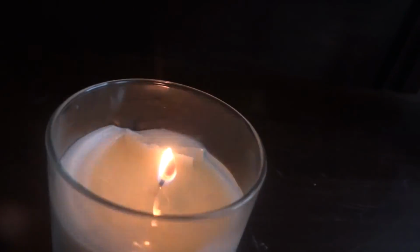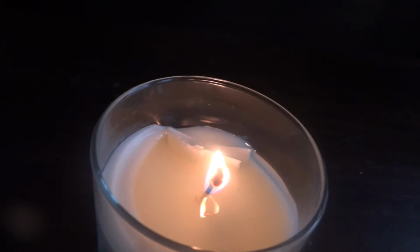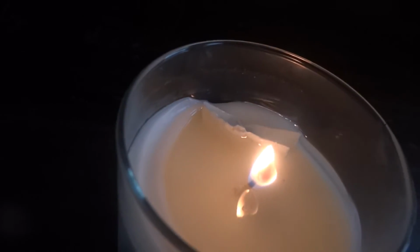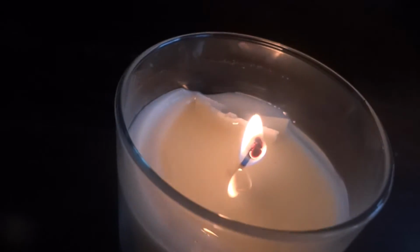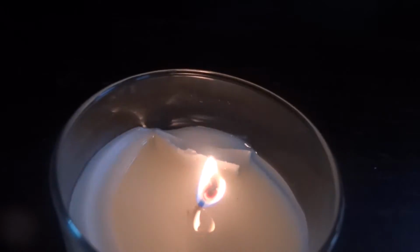Okay, guys, this is my boyfriend showing us how he removes my prize candles out of the plastic thing. As you can see, we've burnt it down low enough that you can see the little baggie that holds the candle. So he is going to go ahead and remove it with scissors.